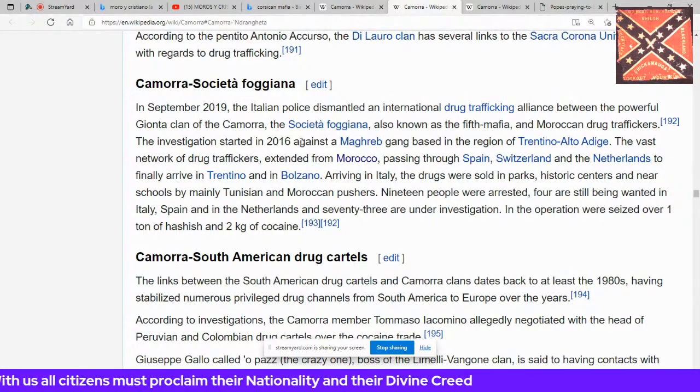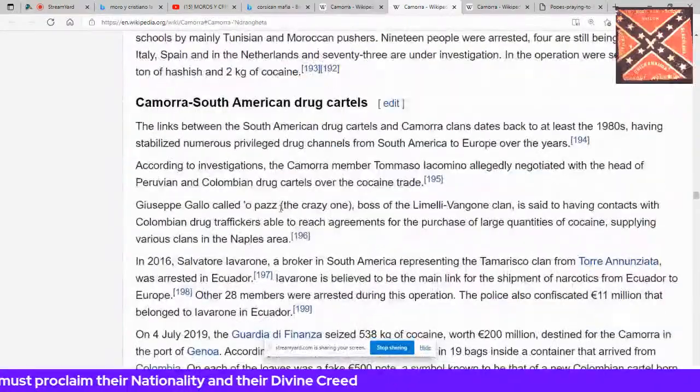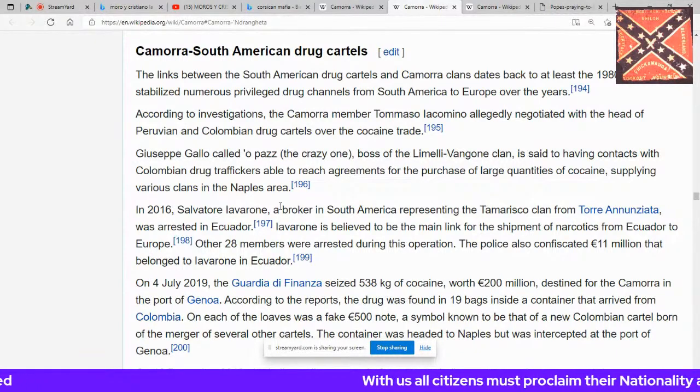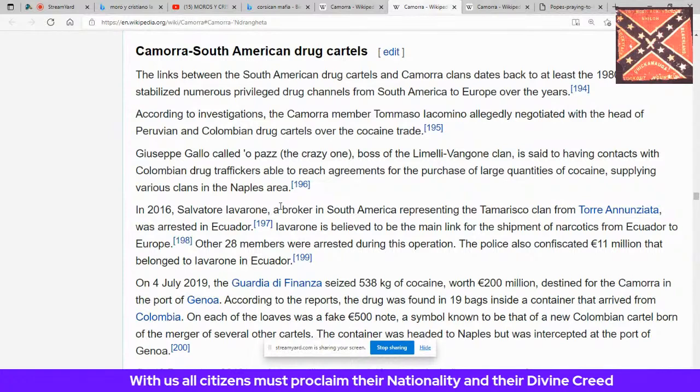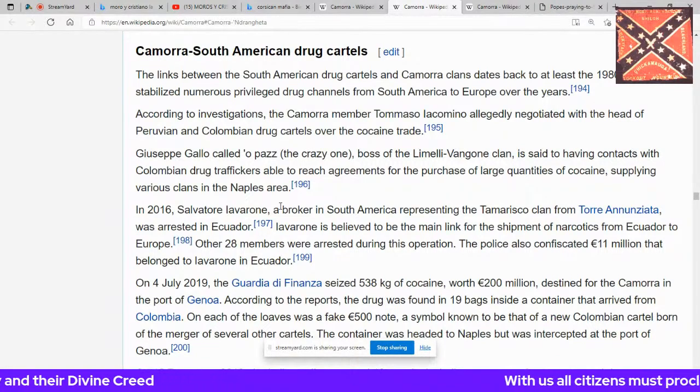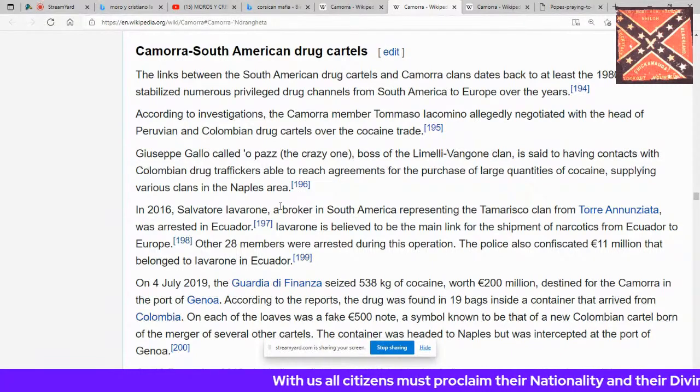In the operation were seized over 1 ton of hashish and 2 kilograms of cocaine. The Camorra and South American drug cartels. Where they get the cocaine and hashish from? The links between the South American drug cartels and the Camorra clans dates back to at least the 1980s. They established numerous privileged drug channels from South America to Europe over the years.